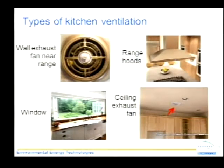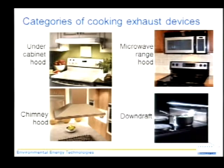If you have a window like this in your house, and you want to open these windows every time you cook, then you're probably getting a lot of benefit from that. So go ahead and do that. And ceiling exhaust fan. Okay, different categories of range hoods. I'm going to show you results from performance studies. This is just kind of the nomenclature.